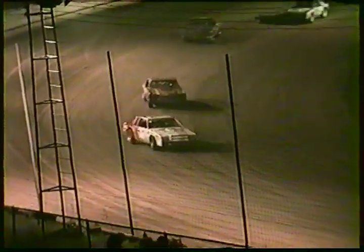Green is out. Off the 4th turn, Ron O'Patchen, your leader. Jim Steffens in the 38 second. Vince Totino, the 19, third. Dave Cook with a problem in car 20. He's headed backwards. Third down to 67. Totino the 14th, 4th. The Slade brothers running 5th and 6th.